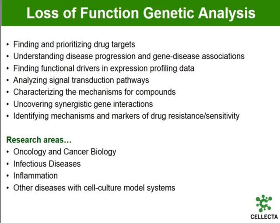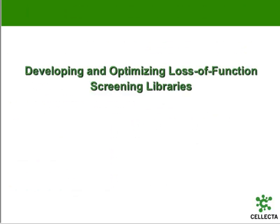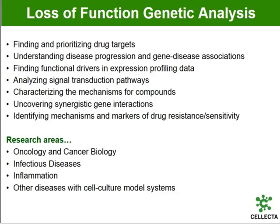First, let me explain a little bit about how we develop the loss-of-function screening libraries, which is the core of the platform. Loss-of-function screening is an approach that can be used to identify genes that are responsible for various biological processes by disrupting or interrupting them in cell systems. This is particularly useful for groups that are interested in identifying gene targets that are driving disease processes, but any sort of biological or gene-disease associations.